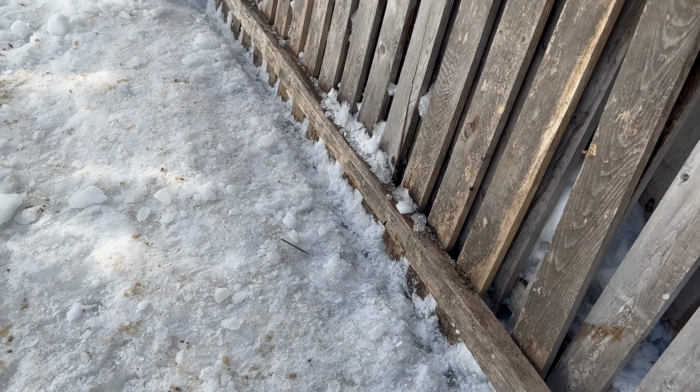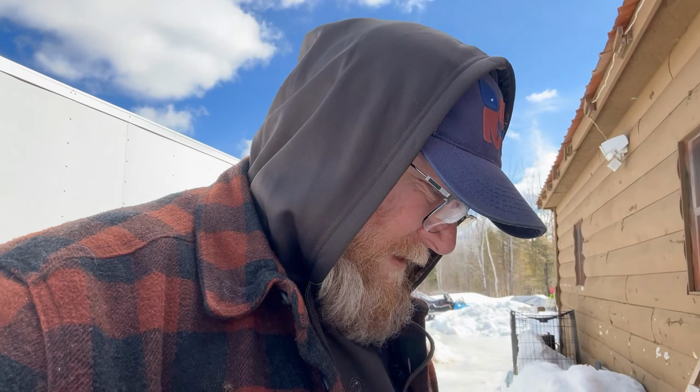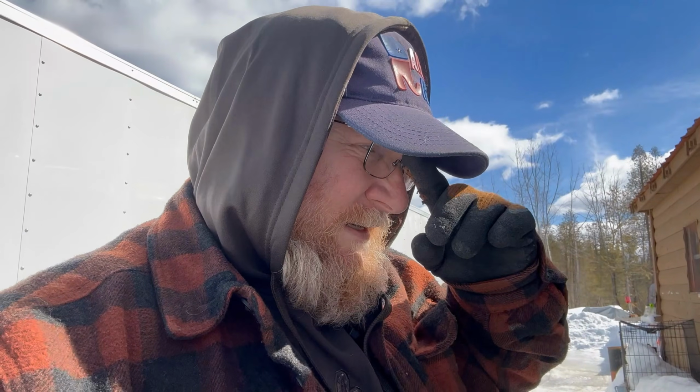But from the looks of it, not moving. So I'm gonna work on this a little bit, see if I can't break some of this ice up down here, and then give it another go. So it's a no-go right now. We're still frozen, but I've got a trick I'm gonna try. Now, it worked on a few other things that we've done in the past when things were stuck in the ice, so I gotta go get something. We're gonna give this a shot.